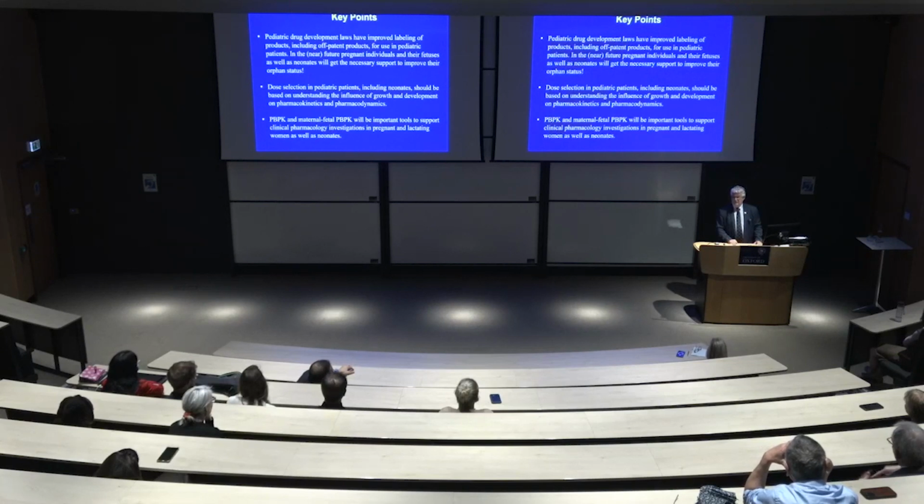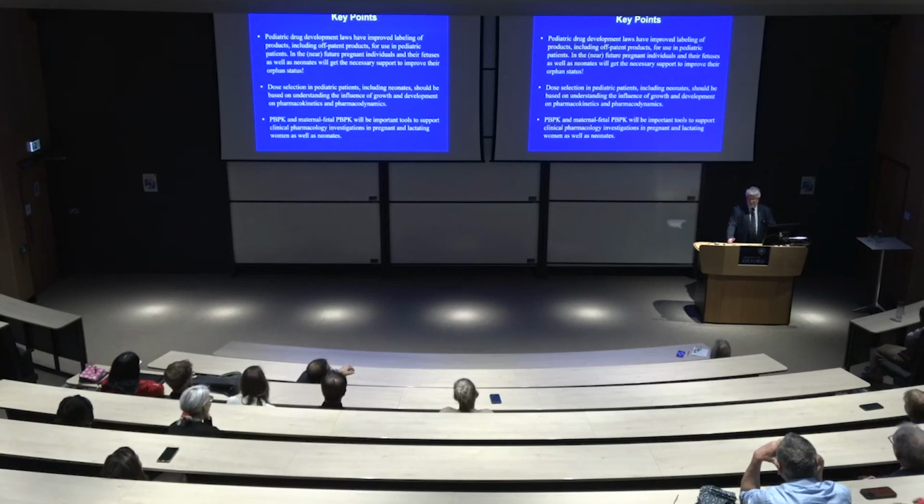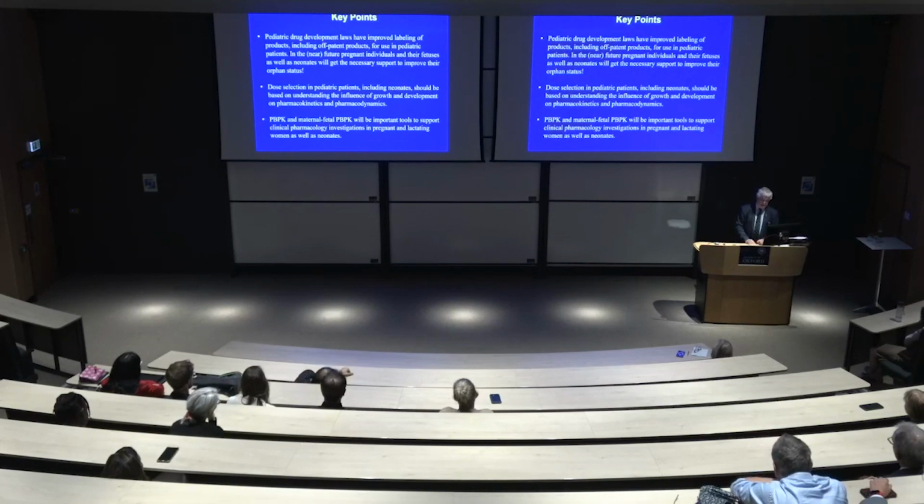or young, do it. Dose selection in pediatric patients, including neonates, should be based on understanding the influence of growth and development. I mentioned that, the moving target, on both kinetics, the easy part, and the dynamic part, the more difficult part. PBPK, physiologically based PK, and maternal-fetal PBPK will be important tools to support clinical pharmacology investigations in pregnant and lactating women, as well as newborns.